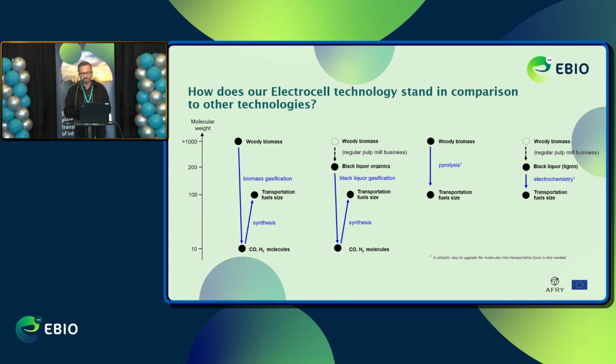So how does our electrocell technology then stand in comparison to other technologies? There are different ways of looking at this. This is one way. And what we want to show here is the molecular weight transformation as molecules are broken down and changed to arrive at the requested size for the transportation fuel application. And this perspective is justified because any breaking or building of molecules is associated with some kind of energy requirement, making it a measure of energy loss.